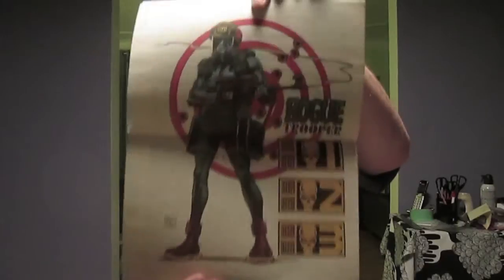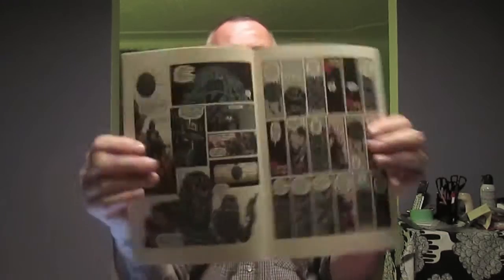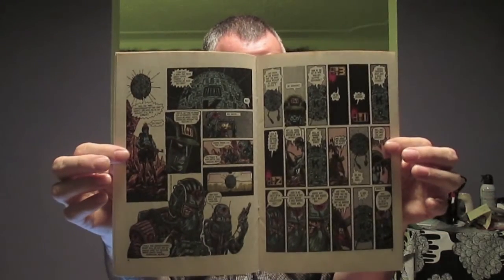So I'm looking forward to this, and like I said, I've seen issues of this around, so I don't think it's going to be too tough to find. Especially, I don't think it's going to be tough to find in the dirt cheap bins too, which is another good thing. There's a look at that too.